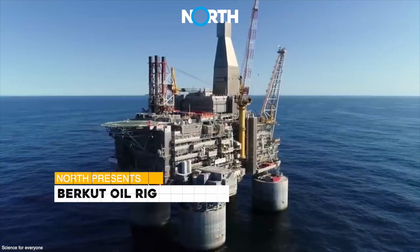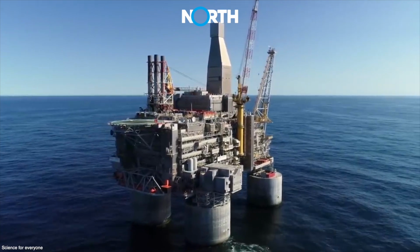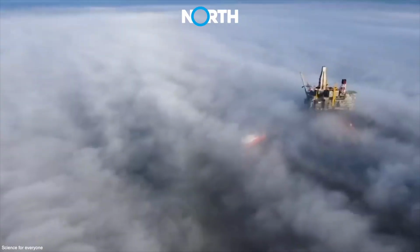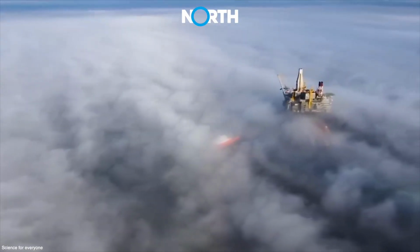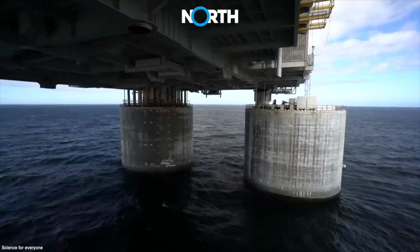Burut Oil Rig. The Burut Oil Rig is the world's largest oil platform located off the coast of the Russian Pacific, specifically in the Sea of Okhotsk, north of Japan.